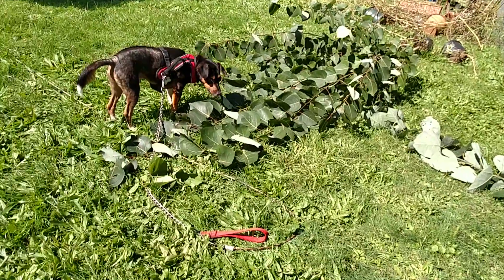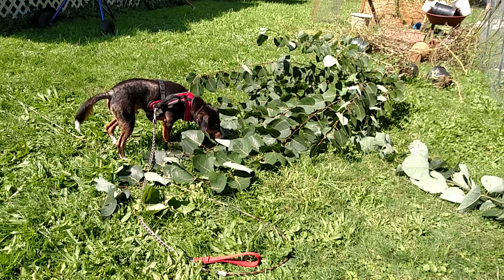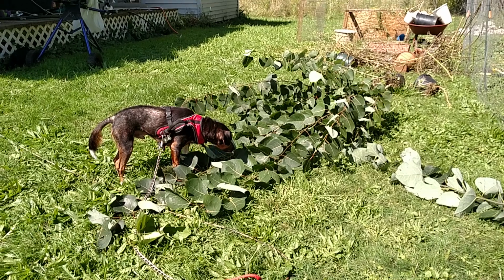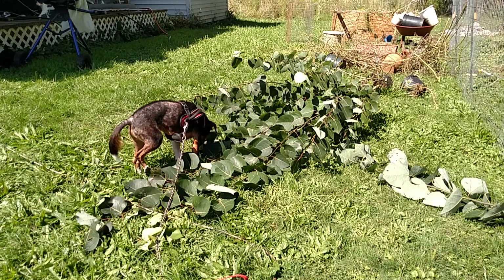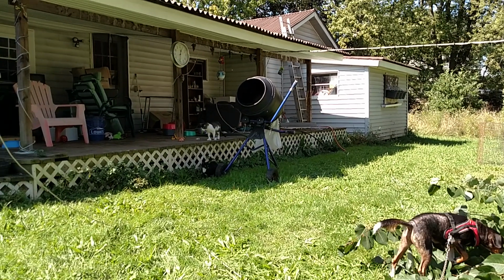Why are you eating leaves and grass? Do you like that grass? He's just nosy. They usually eat grass when they got a bellyache. Well, he always must have a bellyache. He's always eating grass. It helps them to throw up if their belly's upset. There is Shorty, my 7-toed cat.